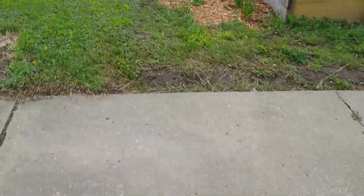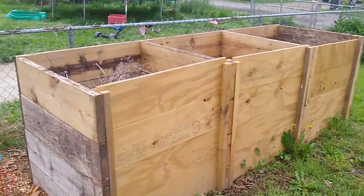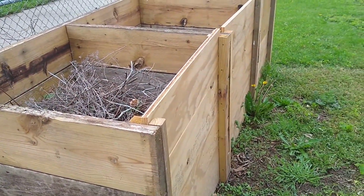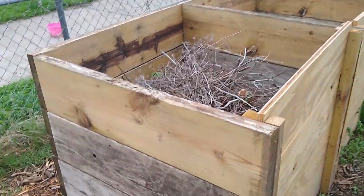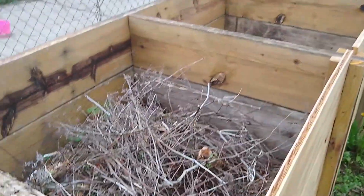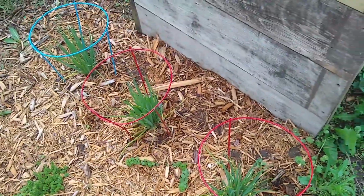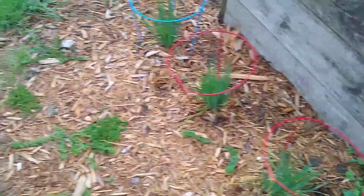On the other side of the driveway, I have an actual compost bin now. Thank you to my dad. He came over and constructed a 3-bin compost system for me, which is really nice. Lots of compost. I need to stir it. This is bunching onions, heshiko onions, I think.